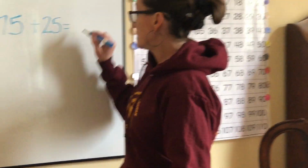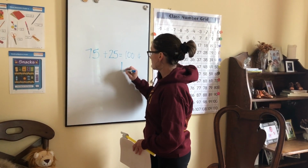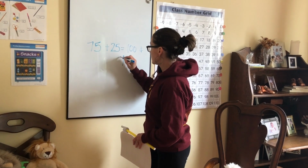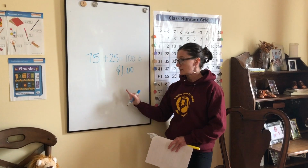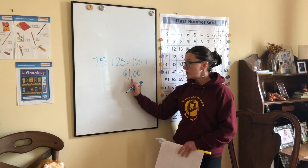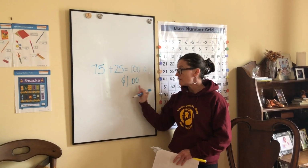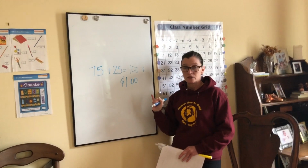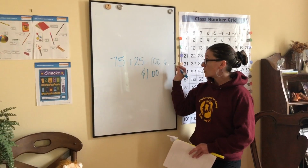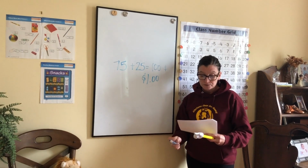She needs 100, we could say cents, or you could write it in dollars and cents notation that we've learned way back in Unit 6. You have to have a point, a decimal point here when you're writing in dollars and cents. We don't have any extra cents, but we have to hold the places here with double zero for $1 or 100 cents. So those are two ways that you could figure this out.